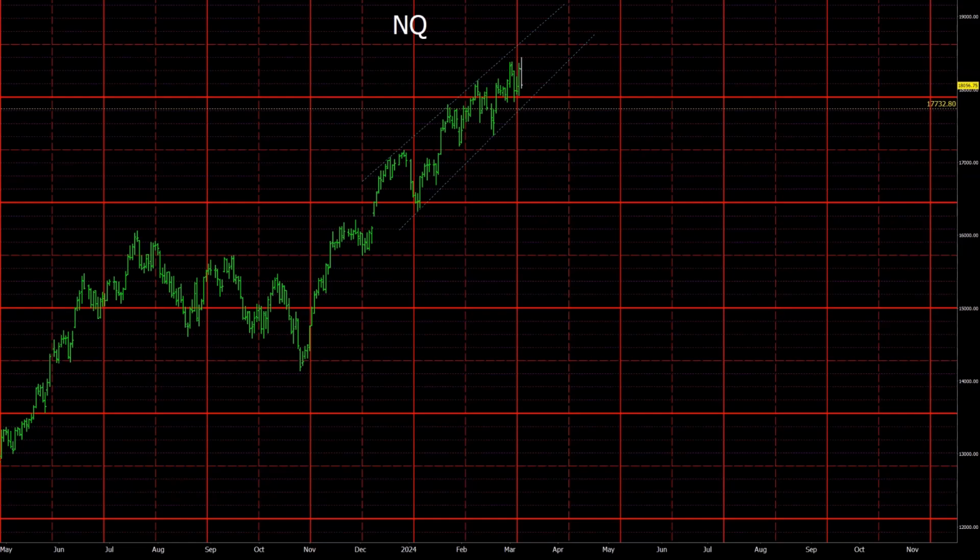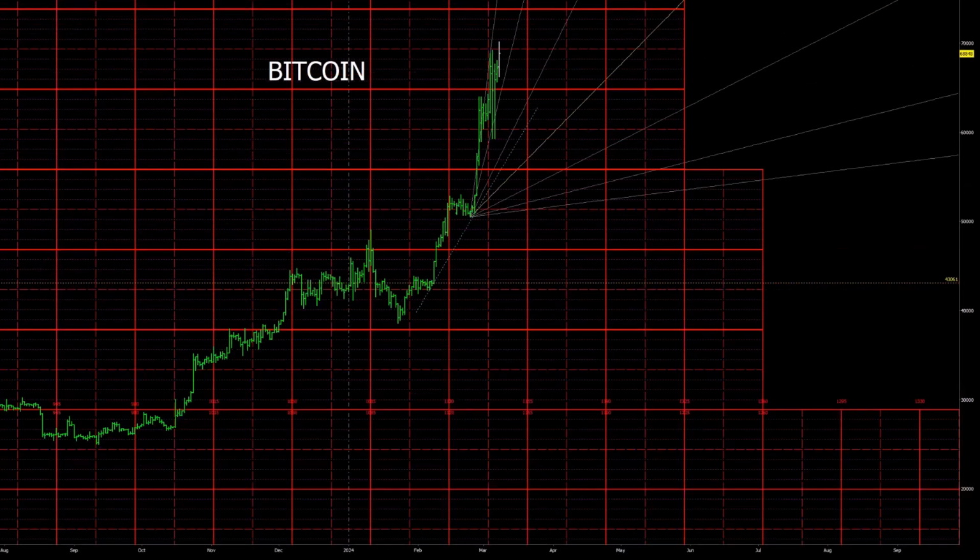Here's another market, Bitcoin, that made a high and reversed. Now it recovered by the end of the day. I put this Gann fan on, Barry, because I know you've been talking about the one by ones and two by ones. Look at what this thing's been following. It's been following a four by one. If you know anything about rate of change and geometry, that's not sustainable. It's tough to hold that.